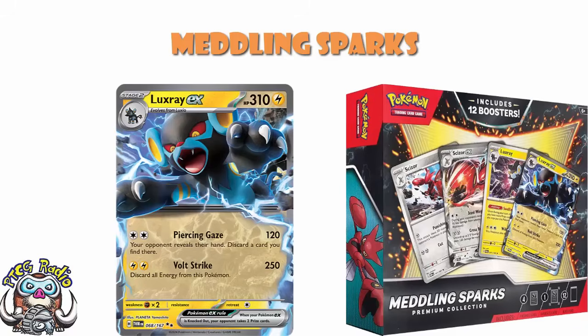These are not new, these are not exclusive. These are Pokémon EX, don't get me wrong. But these are not exclusive Pokémon EX. And that's generally what we're looking for from products like this. We want to look at this and go, oh, that's a brand new Pokémon EX that we've never seen before. Now I want to pick this up.